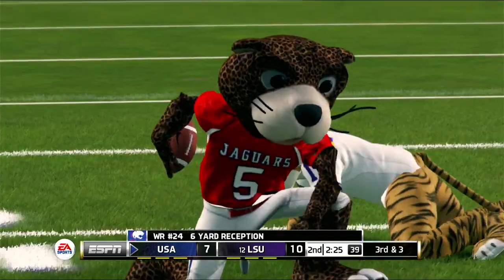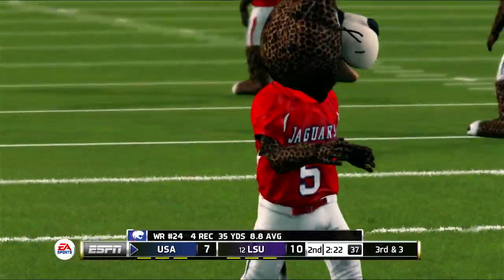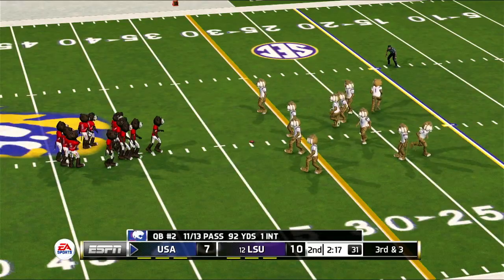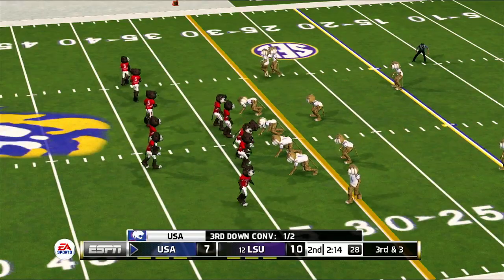Catches it, and that's all. And Kirk, that was a nice grab there. You know, it may be simple, but whenever you can gain solid yardage, you're doing something right. They need about 3 yards to get the first down here on third down.